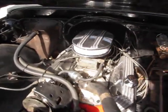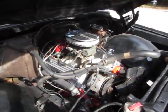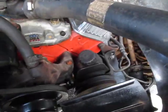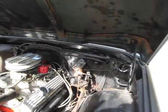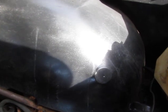Nice clean engine detail. Beautiful little valve covers and air cleaner. Like I said, it's got power steering, it's got manual brakes. They are drum brakes, but they stop perfect. And actually, if you didn't know it and you just took it for a drive, it feels like it's got disc brakes. So it's got solid inner fender wells and firewall.